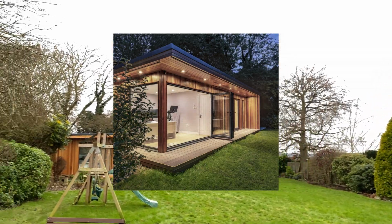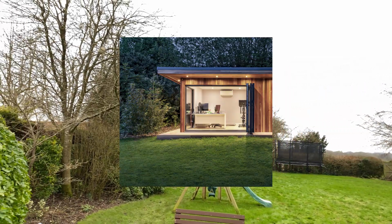We designed these to look as great at night time as they do during the day. So internally, there's spotlights throughout the office area as well as in the storage, which you can switch individually. We've included the downlighters in the canopy, so you can create a nice nighttime illumination.